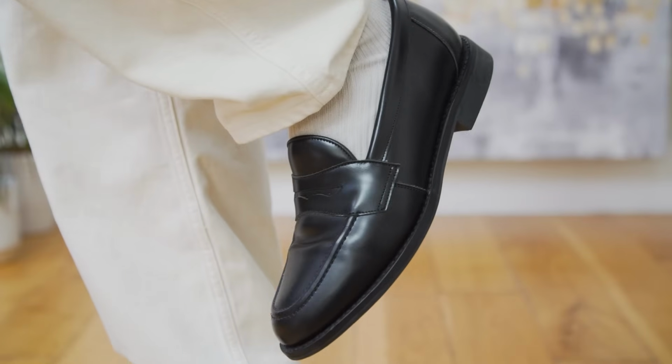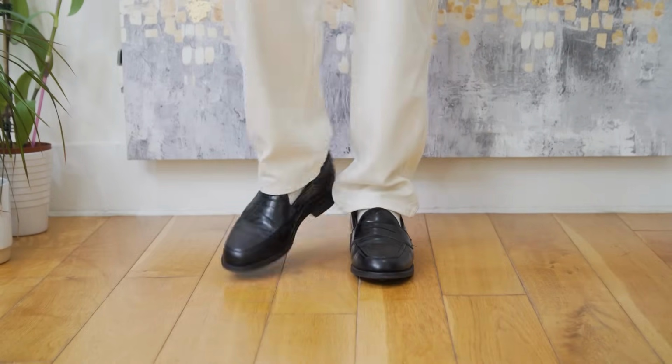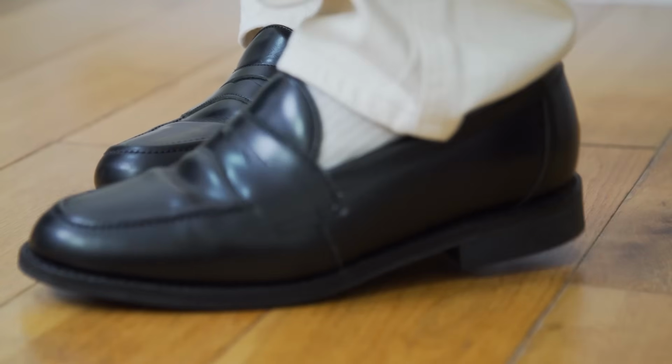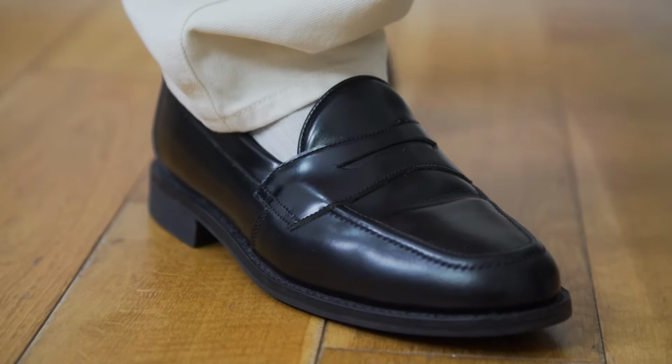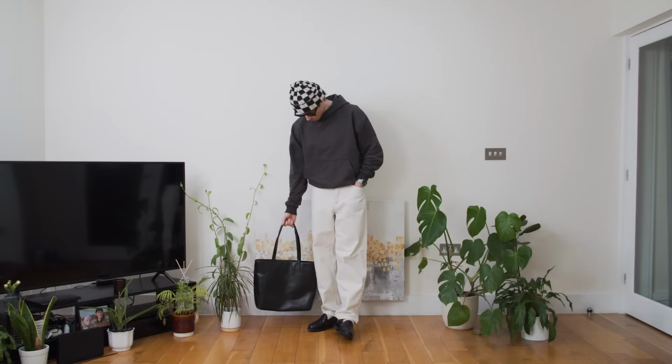They aren't as formal as your typical lace-up leather shoe like a derby or an Oxford, but still provide the necessary timelessness and charm when it comes to putting together interesting outfits. These are a simple black pair from MPS here in England, and if you're looking to get your first pair, I'd definitely go with the classic all-black leather loafer. I am actually in the market for a black and white leather loafer this spring, so if you've got any recommendations, let me know down below.